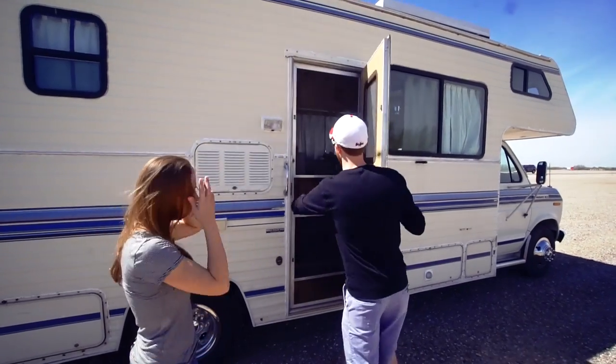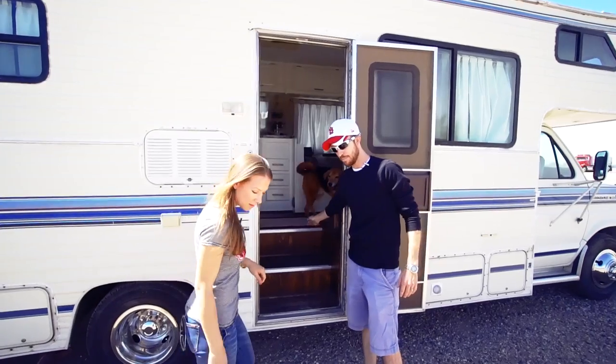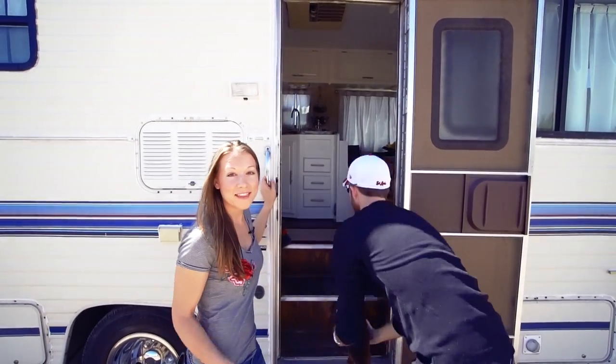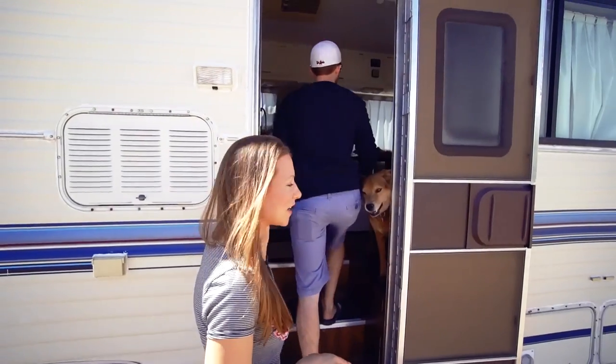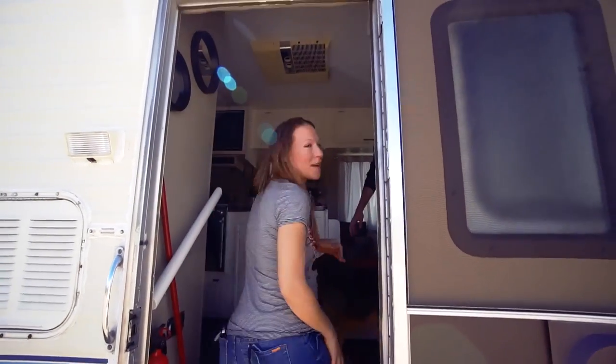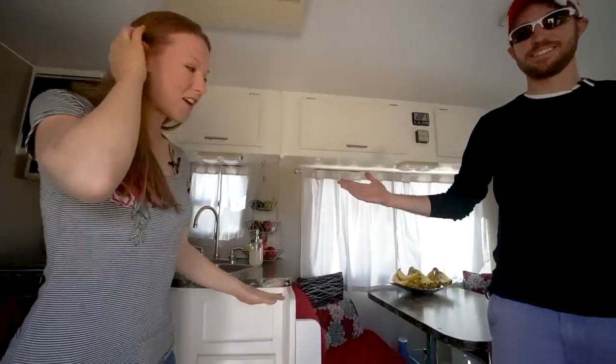Come on inside. We got three doggies. Come on, dogs. Come on, Sammy. So we also live in this rig with three dogs. Yes, three. And no, I don't think we're officially crazy, but a lot of people might think we are. So this is our home.